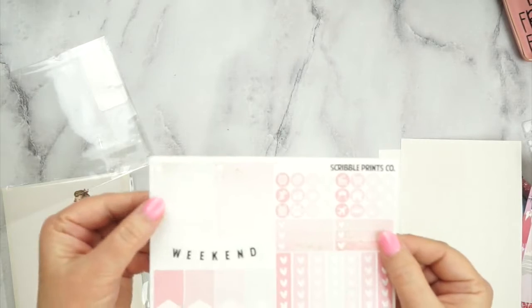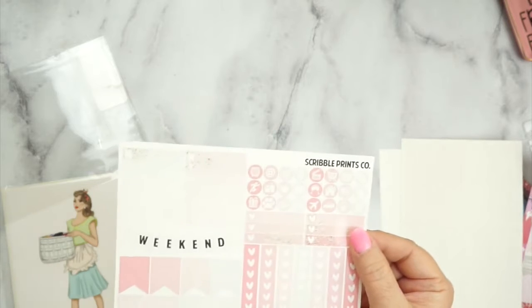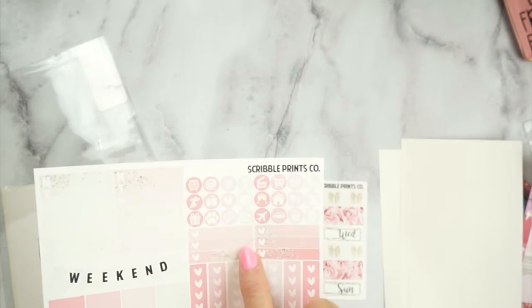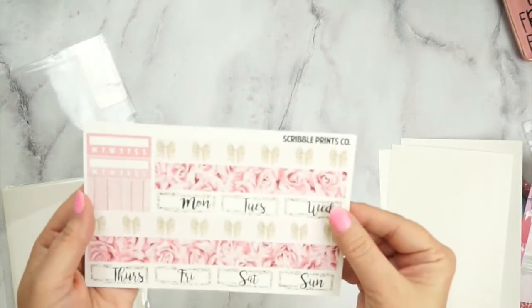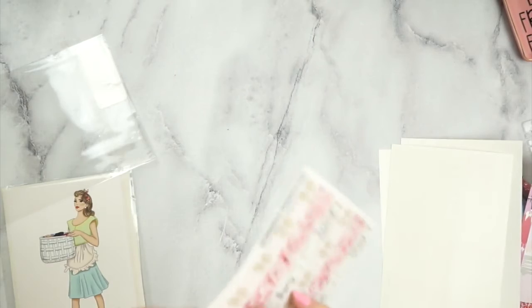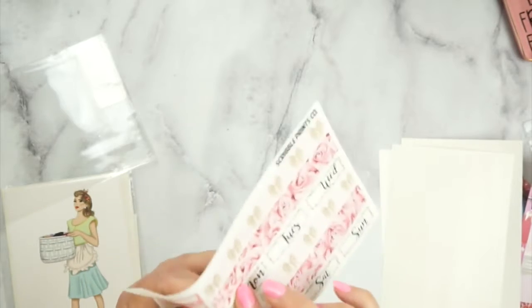Her weekend. I love her kits because she has two Monday through Sunday boxes, and I love using that in my sidebar when they have it. The weekend, some flags, your checkoff list. I love how she even did the little three-heart checkoff list with a little silver or gold specks or whatever. Then y'all look at this washi. It looks like it's two, but it's actually only one. But you could very easily, because she put a white line right there, cut them in two. And then these are separate.